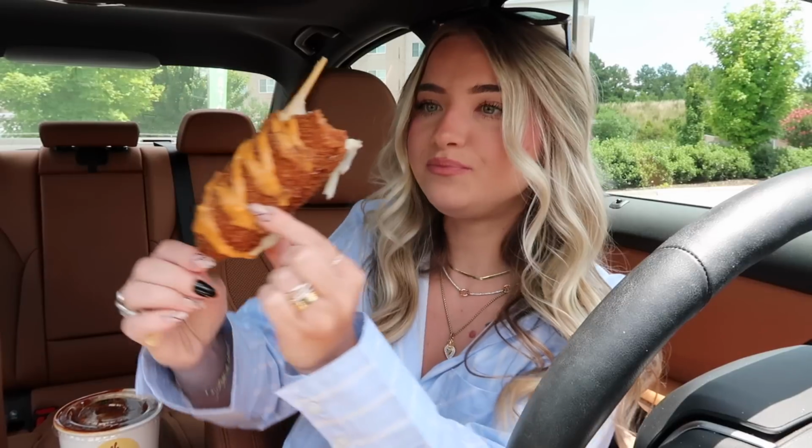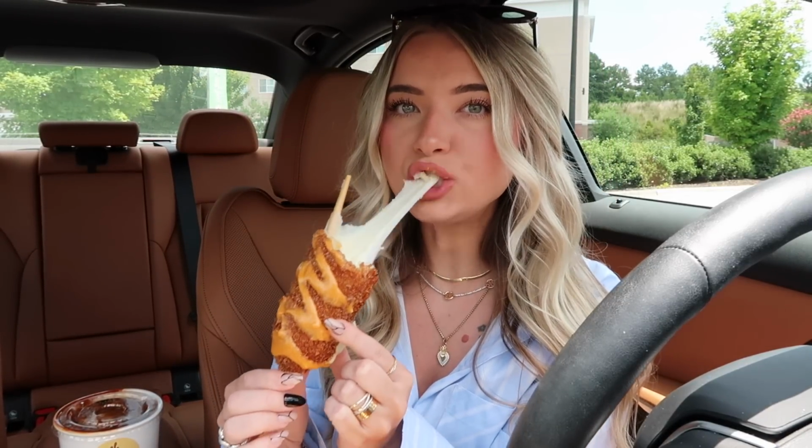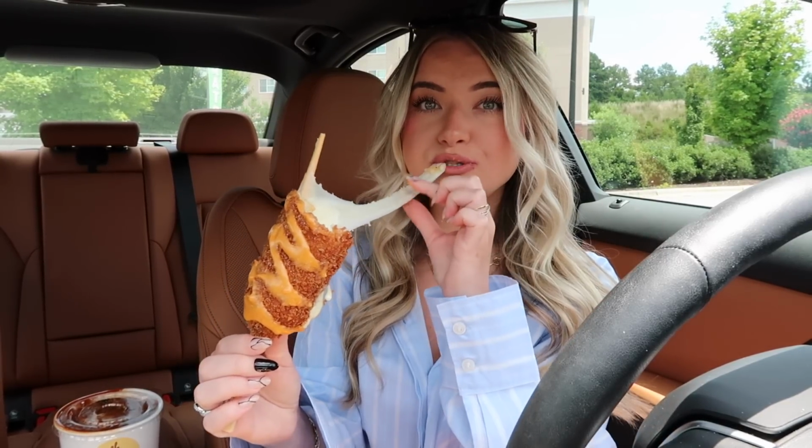A lot of people on the reviews of this place were all saying the same thing, like how addictive this place was. And the first time I had it, I didn't really get that feeling. But now having this one, I can see how it's addicting. I mean, just look at the inside of there. Oh my gosh, this is the best thing ever.